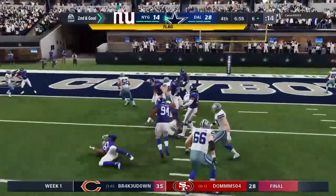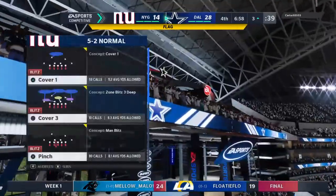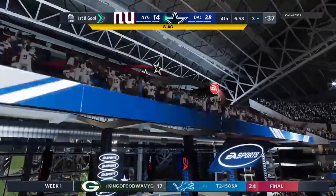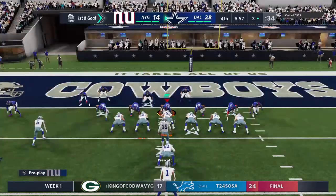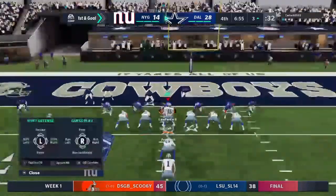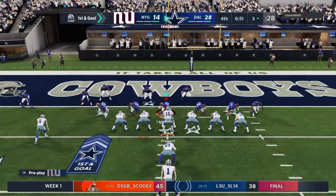Here's Pollard. And he's going to be brought down by the face mask. Here come the flags. This is going to get him a first down. They're down here in the 4th, and that personal foul penalty is not going to help. No, in these types of situations, players will tell you that's extra intensity. From where we sit, it's actually frustration. Not a good play.